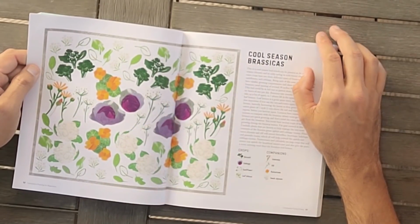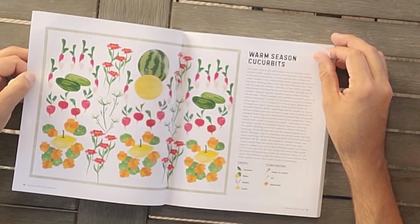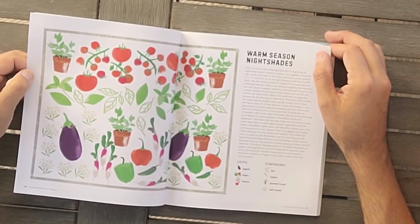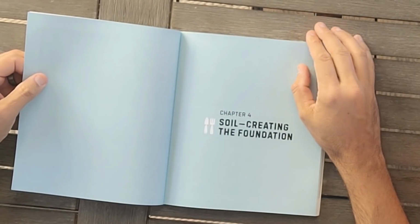Cool season brassicas, warm season cucurbits, so that's your squashes, your melons. And then we've got the nightshade family and what to plant with those. And then we really get into the building blocks of a garden.